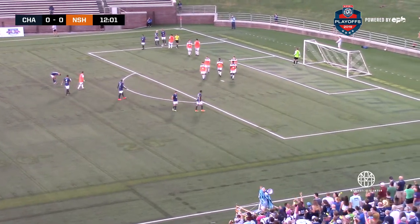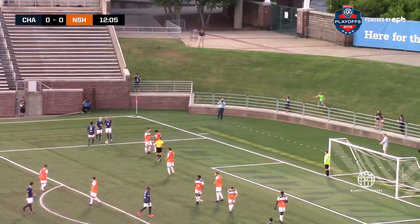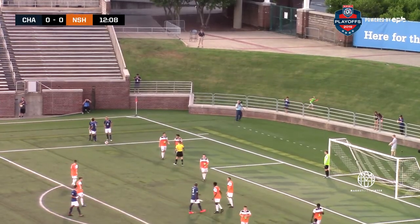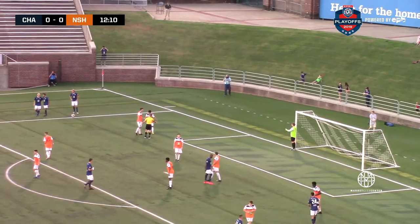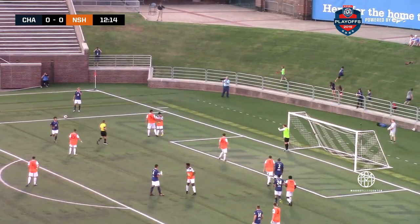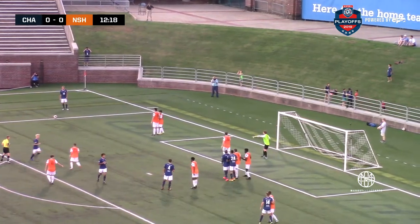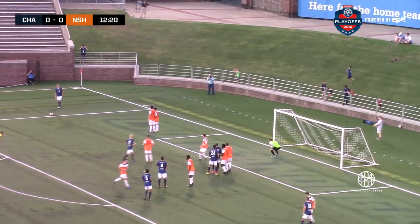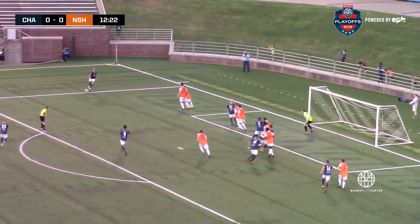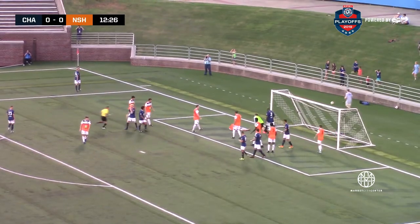So Nashville having to defend a very difficult free kick here. Colin Hernandez over it. And Zeka, let's see, it's Hernandez taking the kick. He's got three targets in the box. See if those drills in training pay off. Here we go. Low, deflected up and out of the corner.